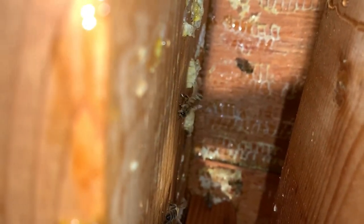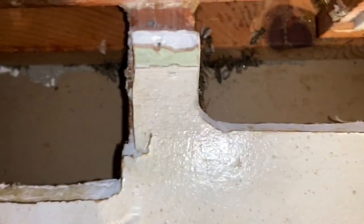It's honestly a lot bigger. It was a pain getting the comb on this side because there's such a little gap. But other than that, awesome success.